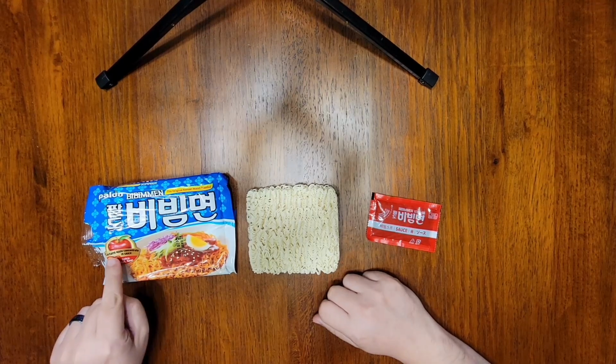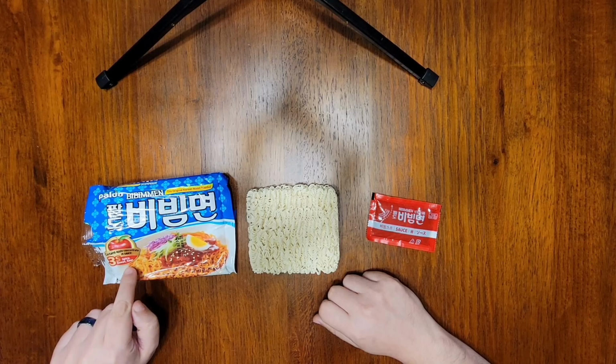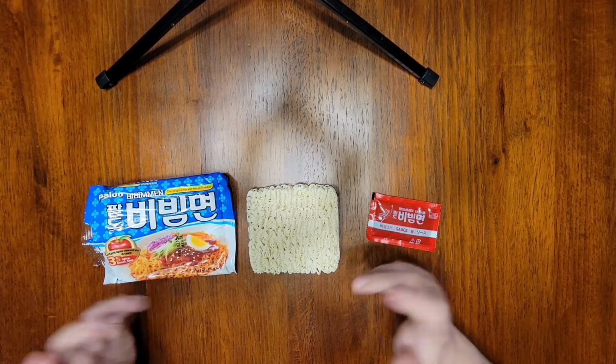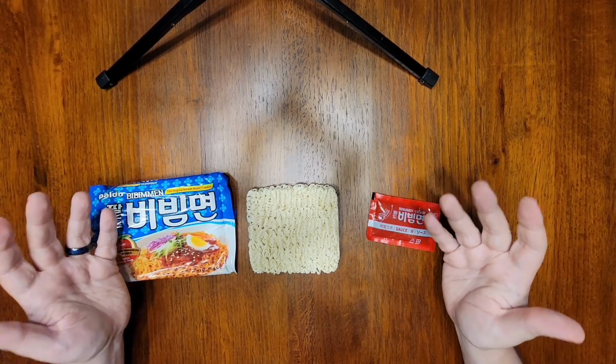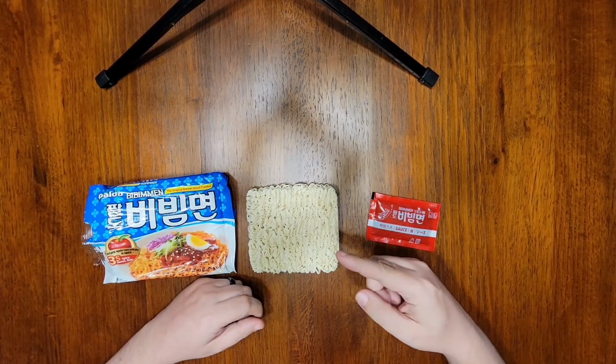Yeah, you might have noticed from the package, it contains apple concentrate in the sauce for a spicy, sweet, and sour flavor. I think this sounds great, and if all goes well, this should be a perfect choice for lunch on a hot day. So, let's get cooking.